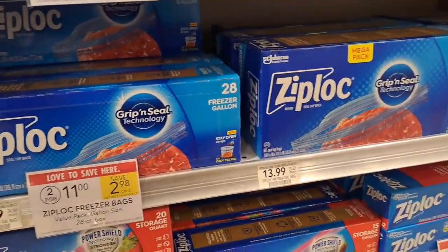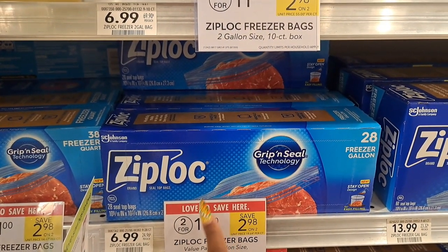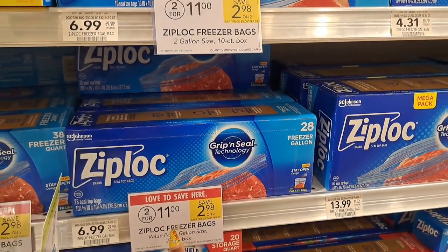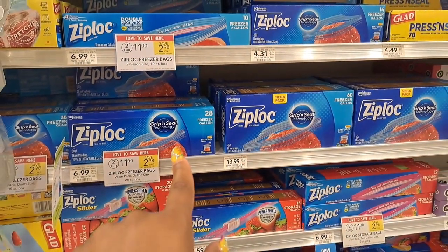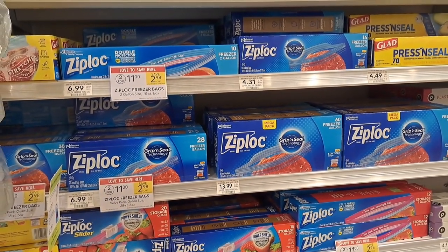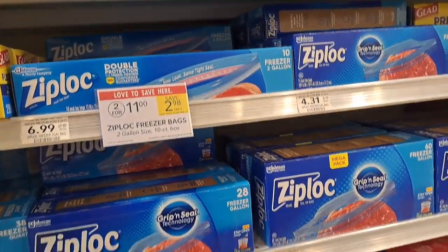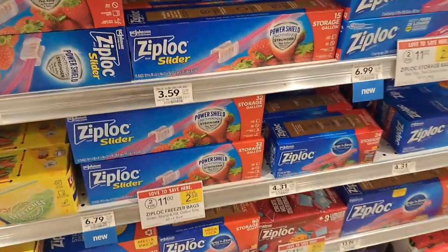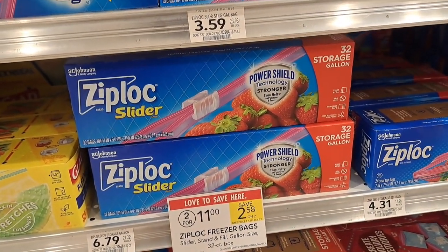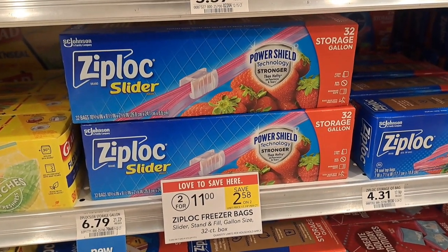Then you get the 28, the zip, for $5.50. Okay, so I think I will have to go with a little bit more for the same price. Me personally, I just have to be zipping something. All right, so then down here you get the storage bags, which I will use these too. And you get 32 for $5.50.